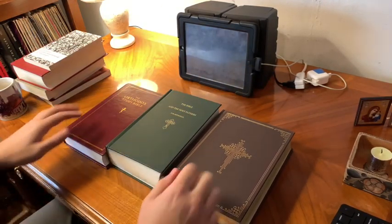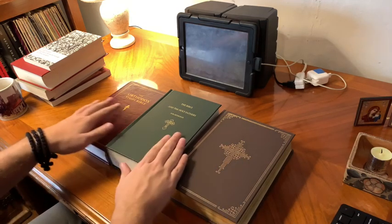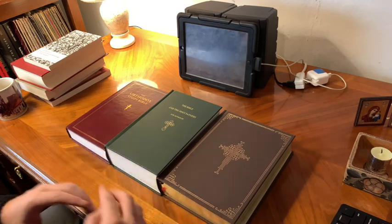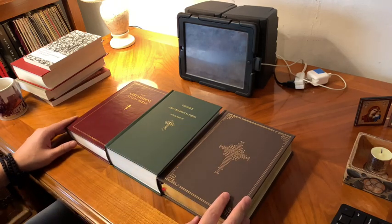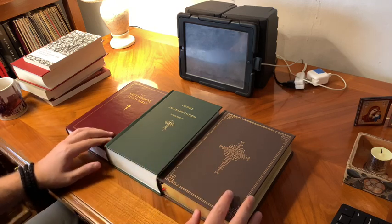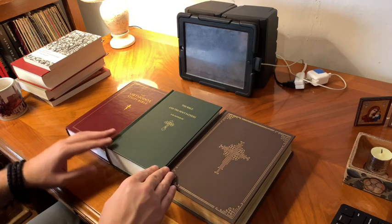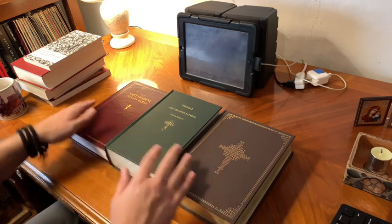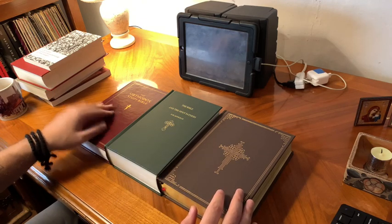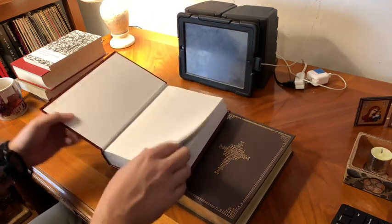So why do I have these three? First of all, I have to tell you, I'm an Orthodox Christian, and so biblical resources are a little difficult to come by because we don't necessarily publish them as much as Protestant or Catholic editorials. But here we go. So let's begin with the Orthodox Study Bible, what it is and what it's not, and why it kind of proved a disappointment for a lot of people.